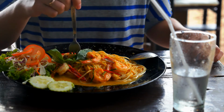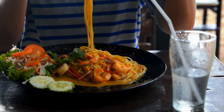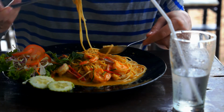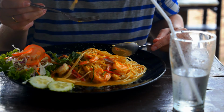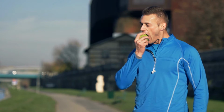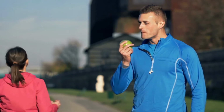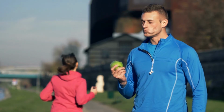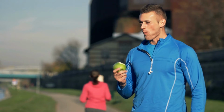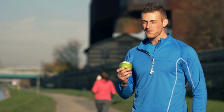Eating a balanced diet is vitally important if we want to lead a physically healthy life. However, performers in different sports will have different nutritional requirements based on the requirements of their sport and the performance that they want to give. Our diet is made up of lots of different food types, including macronutrients, micronutrients, and other essential components.